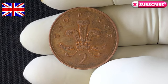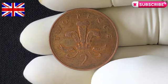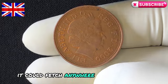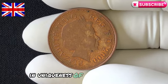Coins with minting errors are the real treasures. For example, if you find a 2p coin with a misaligned die or double strike, it could fetch anywhere from £5 to £50, depending on the severity and uniqueness of the error.